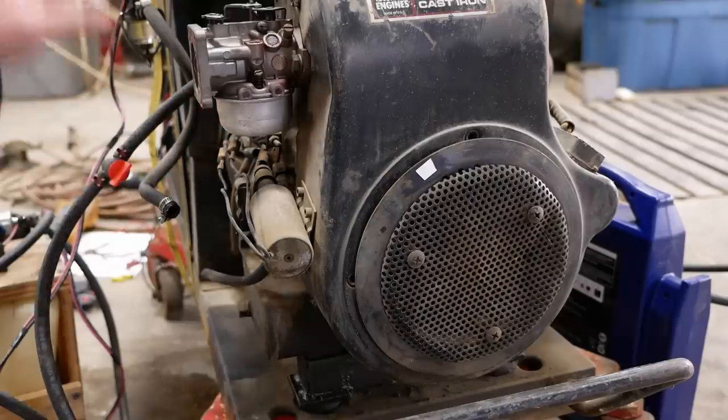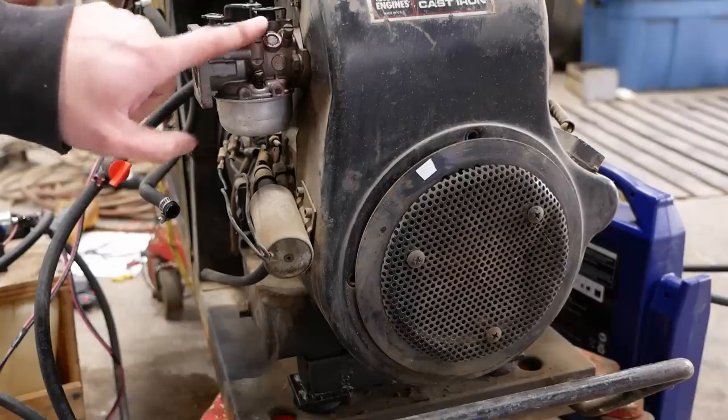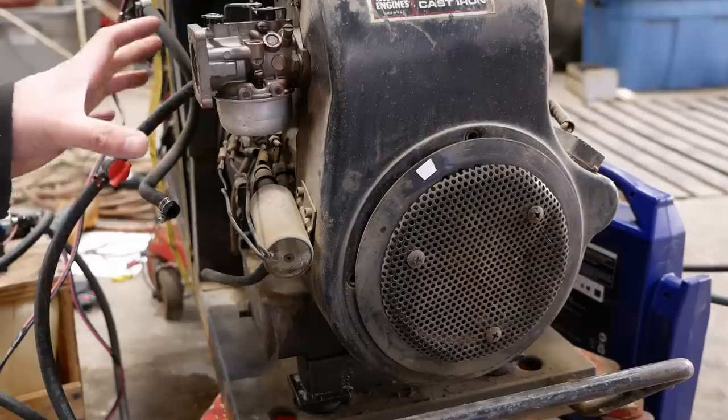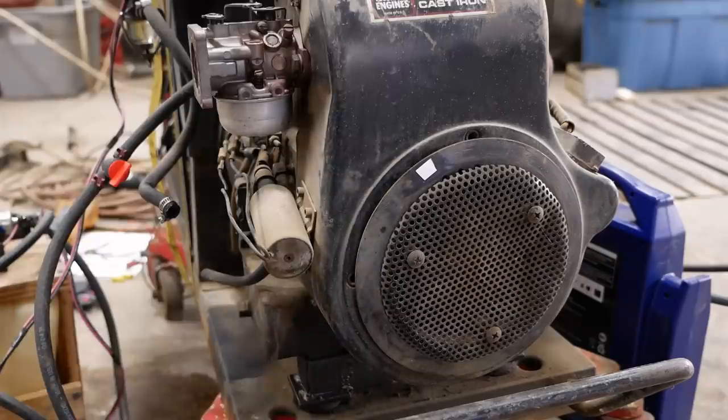I was chasing my tail, pulling my hair out. And it turned out the problem was the idle speed screw on the carburetor was just a little bit too high. It pulled down, but the RPMs were still a little too high and it immediately kicked it back up. So if I would have followed the procedure, I would have figured it out right away.